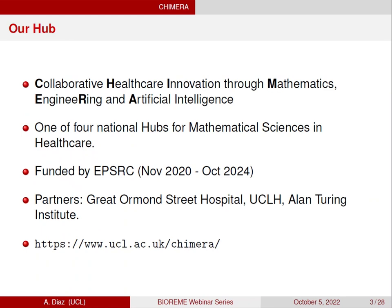So CHIMERA, which stands for Collaborative Healthcare Innovation Through Mathematics, Engineering and Artificial Intelligence, is an EPSRC national hub for mathematical sciences in healthcare, and it's one of four of them. We are funded by the EPSRC from November 2020 until October 2024. And we have different partners, two hospitals in particular, Great Ormond Street Hospital and UCLH. But we also collaborate with the Alan Turing Institute. We have a web page that I invite you to visit to see more details of what we do.